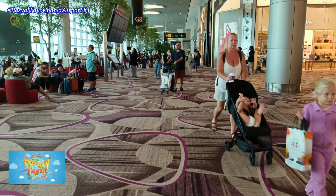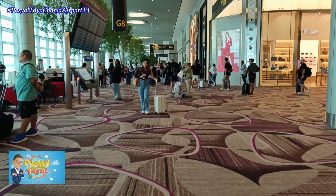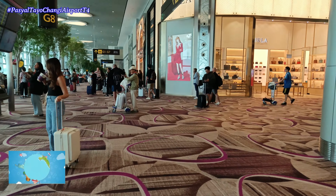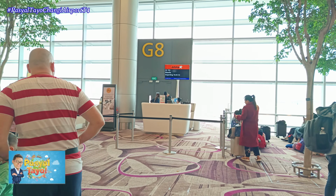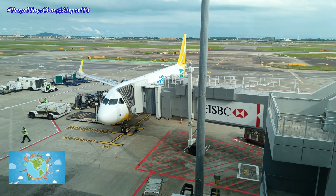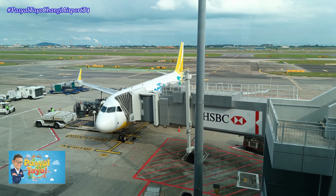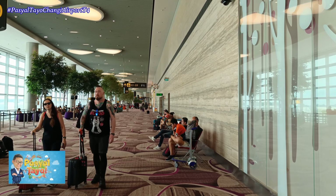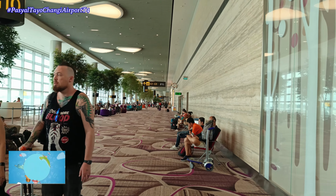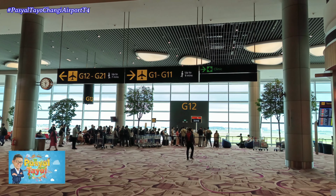Looking for the gates? So these are the boarding gates here at Changi Airport Terminal 4. So nandito tayo sa letter G kasi dito tayo ngayon sa G5 for our flight going back to Manila. Or should I say Clark International. Ayan. The boarding gates can be found on the other side of the terminal and a few more downstairs. Make sure you check your gates from time to time as some airlines change gates.